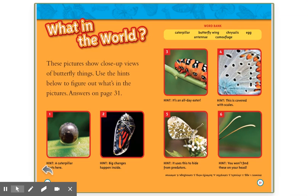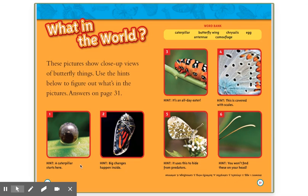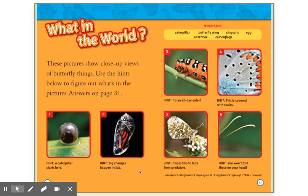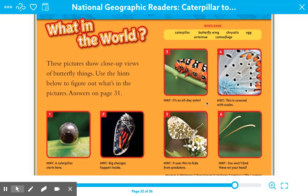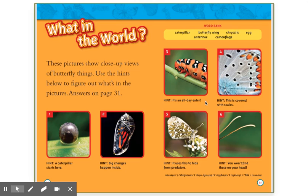All right, number one, a hint. A caterpillar starts here. I have a feeling these are going to be too easy for you. What's your answer? If you said egg, you were right. Number two, big changes happen in here. What's your answer? If you said chrysalis, you're right. Number three, hint, it's an all-day eater. If you said caterpillar, you were right.